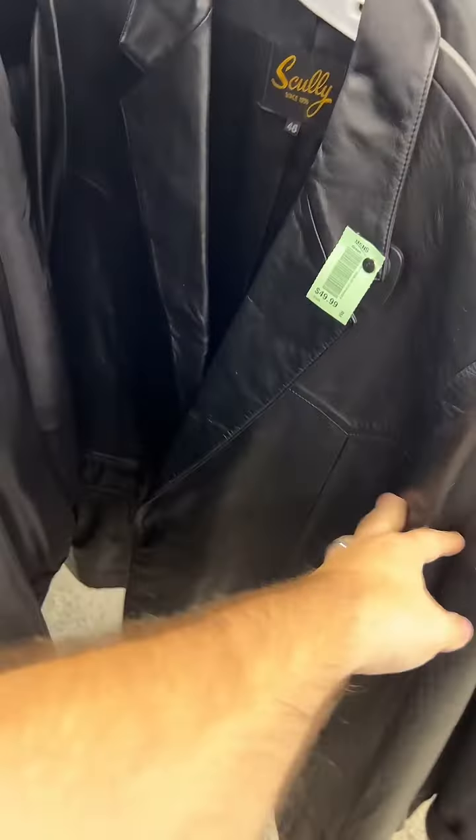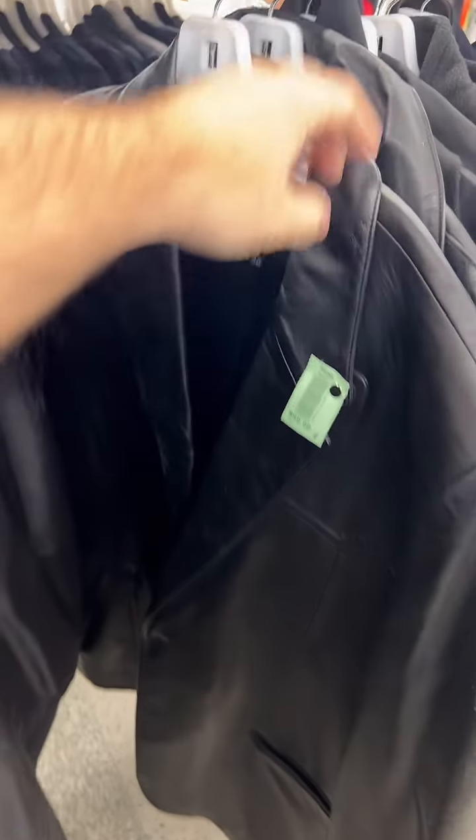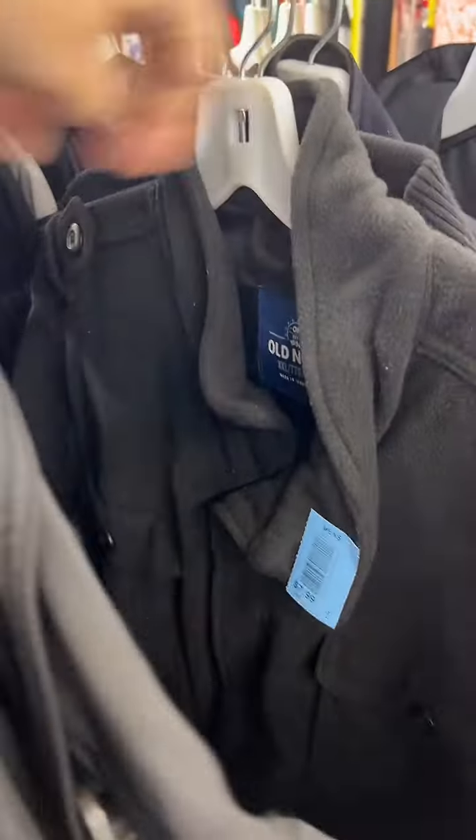It's a Scully leather jacket. That's a good brand, but 25 is too high, and I'm not really listing jackets right now, so I'm going to pass on that.